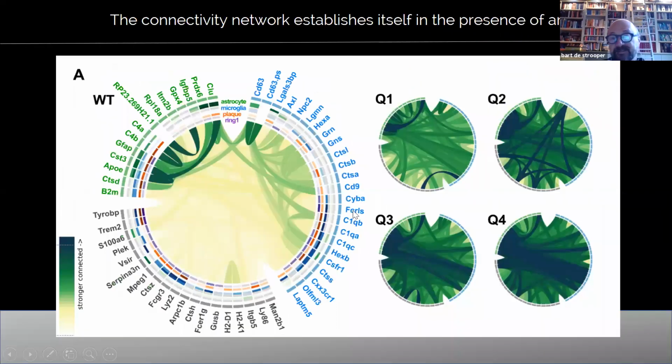So the most interesting and fascinating result is basically summarized here in this plot. So we have here all the ARM genes, all the big genes put around, and you see here how they interact with each other in a WGCNA analysis. So basically, we analyzed here how these genes change together in different conditions.